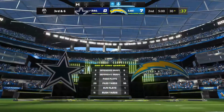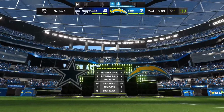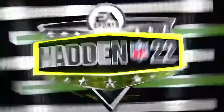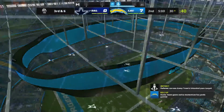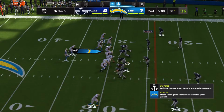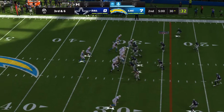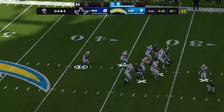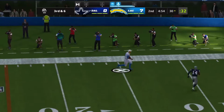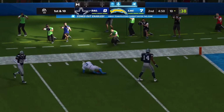After 1, 7-0 on EA Sports. Charger football to start quarter number 2 as they've got it with a 3rd down coming up. To throw is Wilson. Forced out to his left, and he will slide to a stop. He does have the first down.